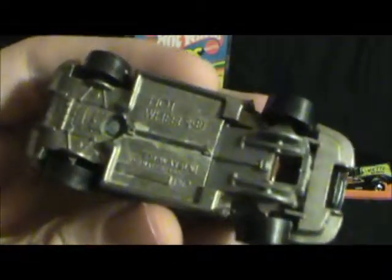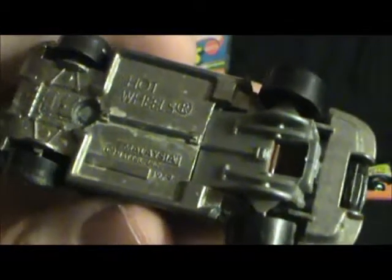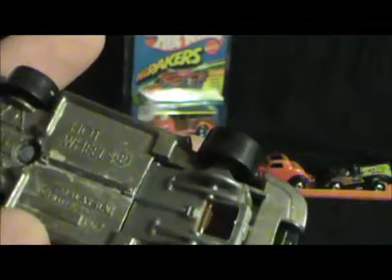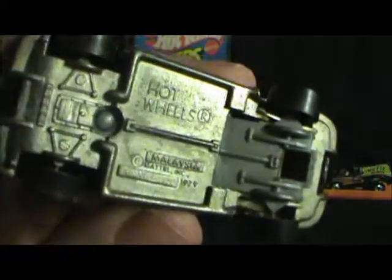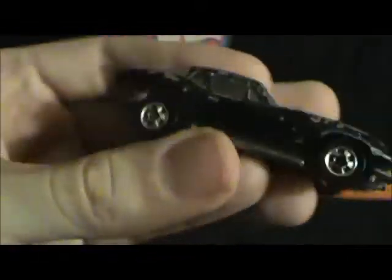I don't know if you can tell, but in my hand you can actually still make out where it says Malaysia. Right on this piece, you can still see where it says Hong Kong, where they tried covering up the original tooling plates, but it still kind of leaked through. Oh, right there, you can kind of see it. Hong Kong, it's got the spare tire in the back. Really nice car, nice and heavy.